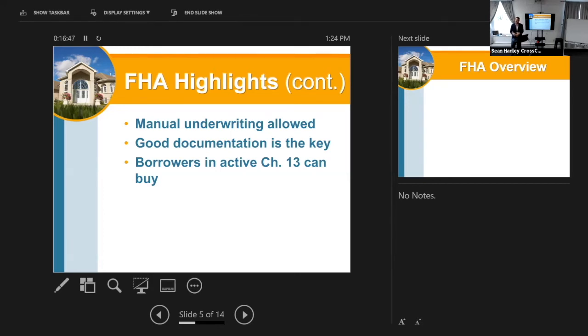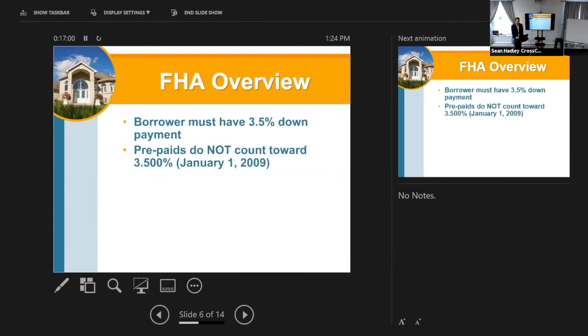So obviously, through your natural progression, getting to know somebody as you're showing them houses, that may or may not come up. So feel free to chime in and say, hey, another reason why you want to go out and get a house. Yes, foreclosure, 7 years conventional, 3 years FHA. Short sale, 4 years conventional, 3 years FHA.